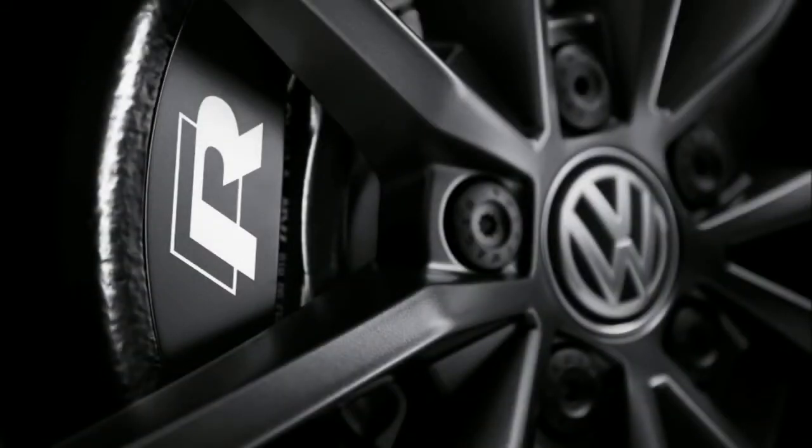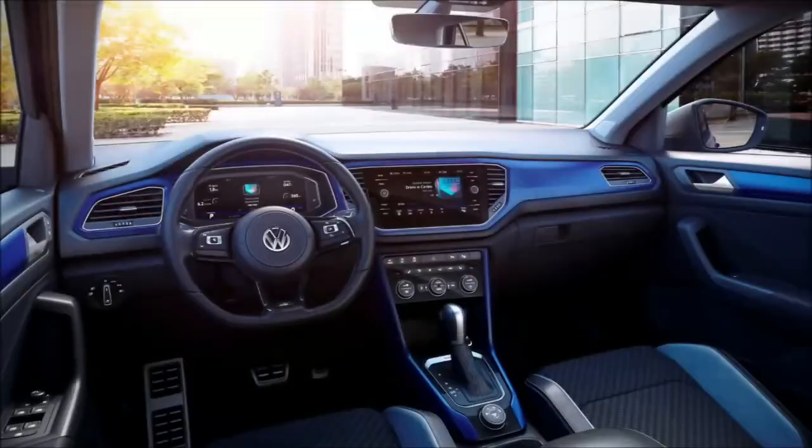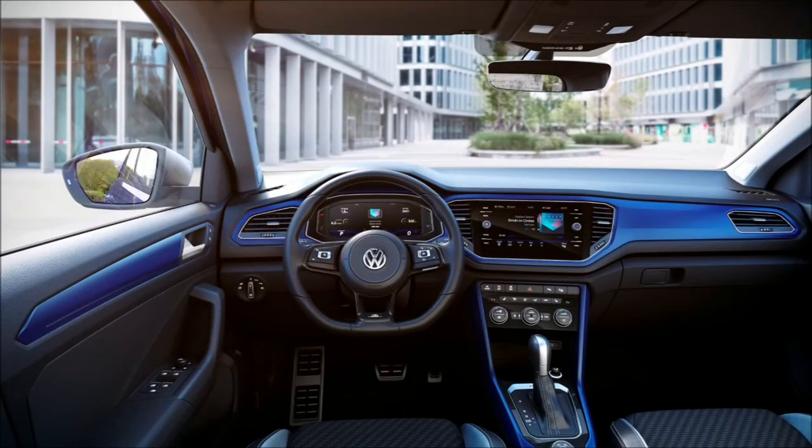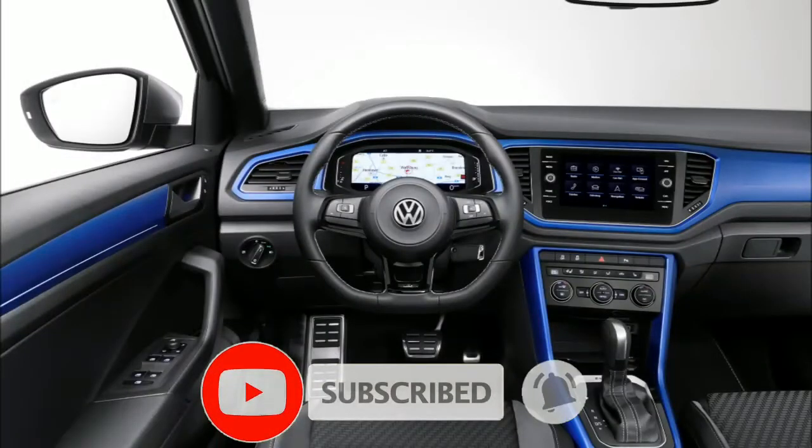There are 3 driving modes also expected in this compact SUV: street, off-road and snow. The T-Roc will also get features like ABS, EBD, hill start assist and hill descent control. There is no doubt about the power and drivability of these engines. VW driving dynamics have never been a problem.